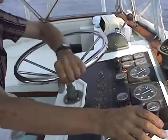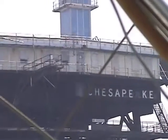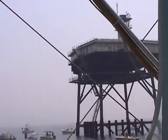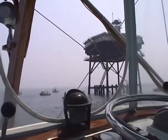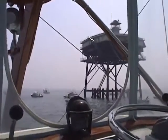Now we need to set our anchor upcurrent of the tower between some of the boats to be able to get our boats near the tower legs. And even while we're positioning, we're going to get excited when we see what's in the water all around us. Yes, sir. Look at that. The spade fish are here.